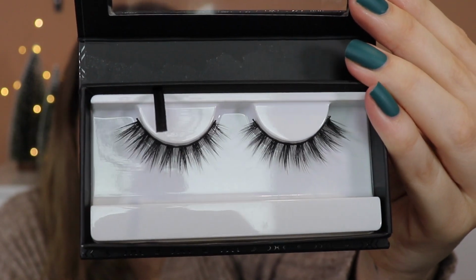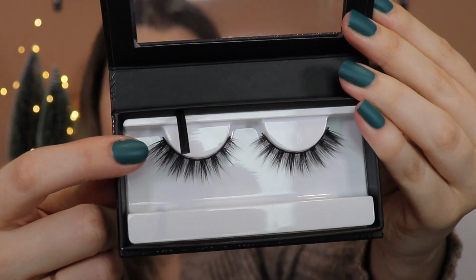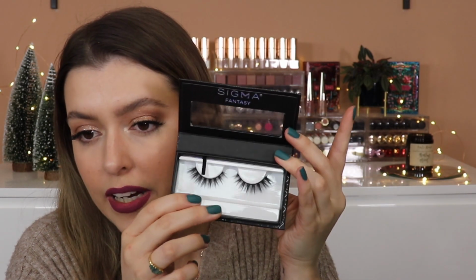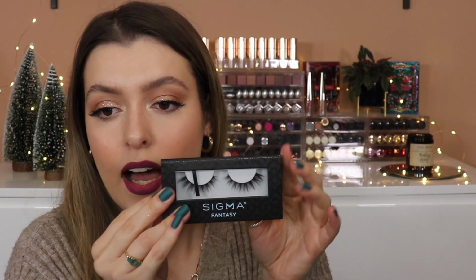These just look absolutely so up my street. Slightly heavier on the outer corner, but also got this chunkiness going through it. I don't know if you can see that, but the chunk going through the lash. And the reason I really like that is because you can see the eyeshadow better. I feel like it peeks through the lash rather than having like a strip, like one band of hair. I really don't like that. So I think I'm gonna really like these. These are really pretty. I like the box, it's very nice. I'm sure if I take good care of them, they'll last me a long time.